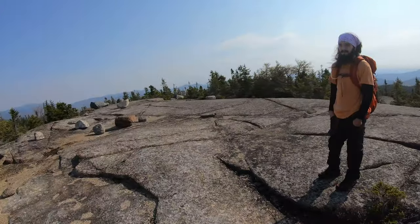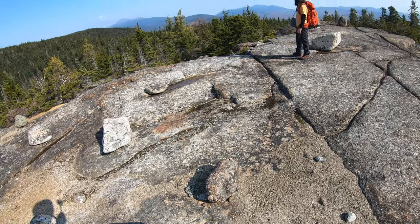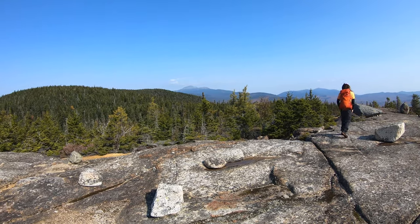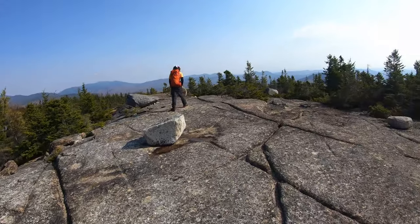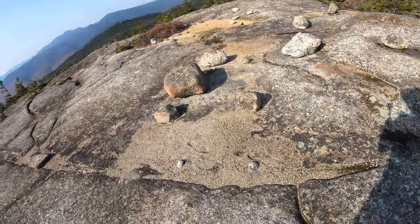Now we're gonna continue on to Parker. It has like a ring of clouds around it. Yeah. On Resolution South Knob, you can see Washington. That's Washington right there, and parts of the Presidential Range. Pretty good 360 degree views. Nice rocks for sitting.